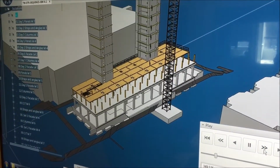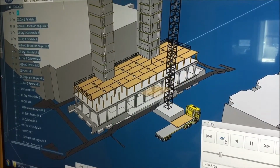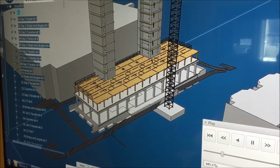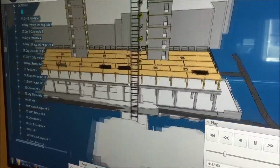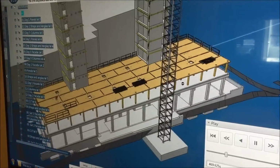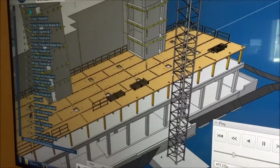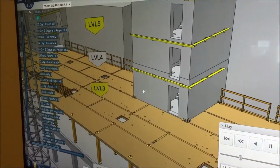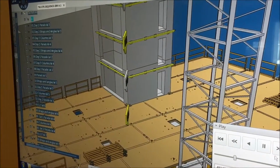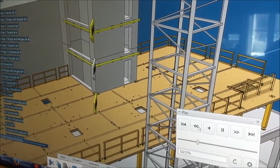I will fast forward. This is the third truck. And what were those? Those are all the splines? Yeah, all the splines, because for the second and third truck I didn't show the splines right after they installed the panel, just to save time and not to have a very long video.